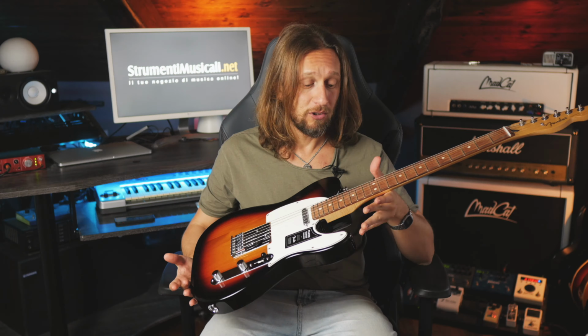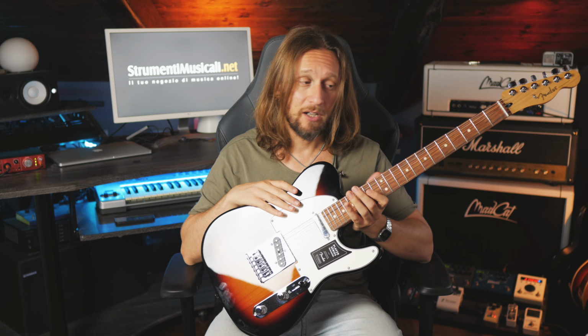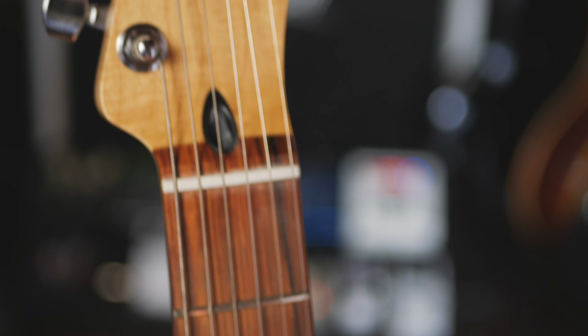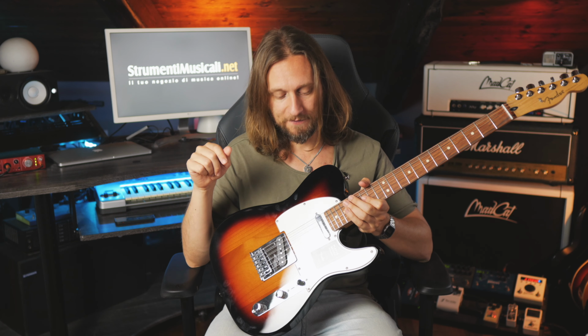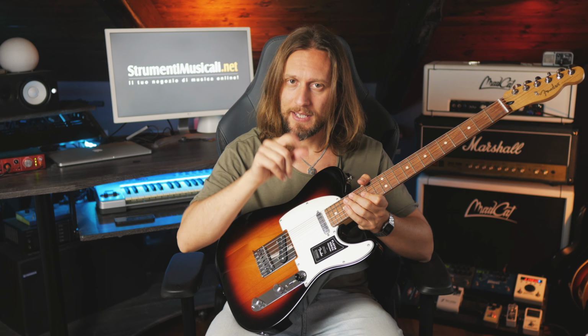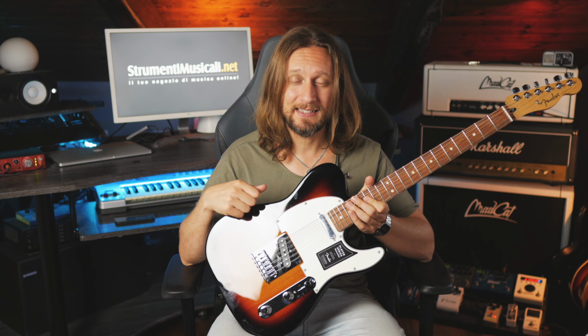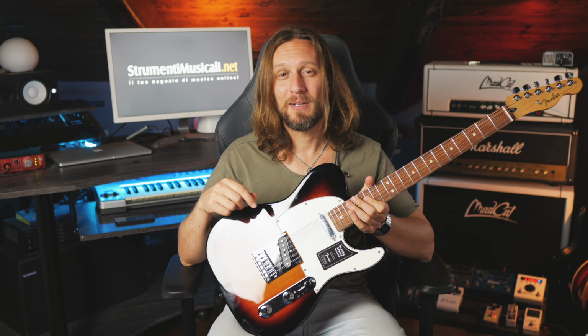This guitar is also Mexican made, it's a player series as well. We have alder body as well with maple neck and pau ferro fingerboard, 2 Alnico 5 pickups, just a 3-way selector switch, volume and tone. So it's a really straightforward guitar, apparently less versatile, but actually the character and the personality of this guitar made this instrument the preferred choice of many guitar players.